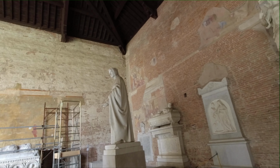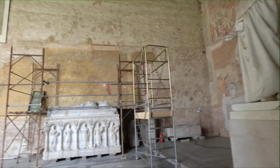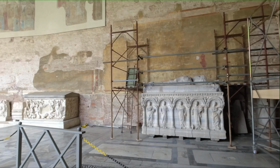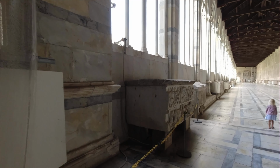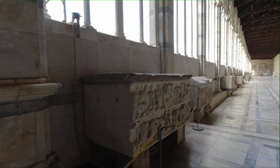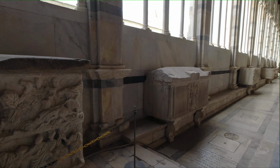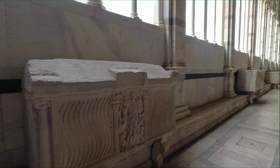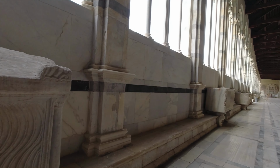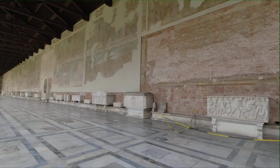So yung tour namin na sinalihan, wala siyang guided tour inside the Pisa, Leaning Tower of Pisa complex. I don't know kung ganun talaga, pero I don't remember even for the first time you were here if there's really a guided tour. As I said, this is the first time you've entered this place.